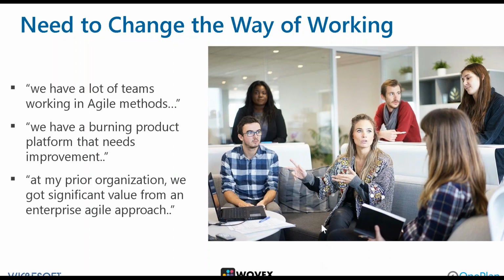In fact, this picture highlights what would normally happen in a discussion of this sort. You have the case being made for Enterprise Agile, Scaled Agile Framework transformation. You have folks all over the room looking at, how are we going to do this? What is this?